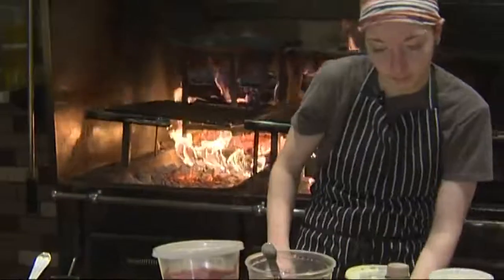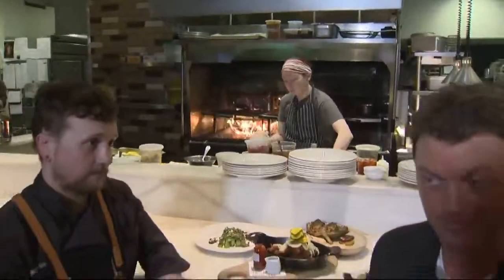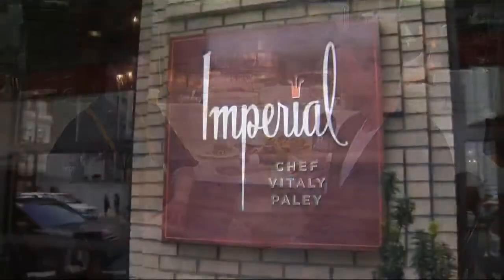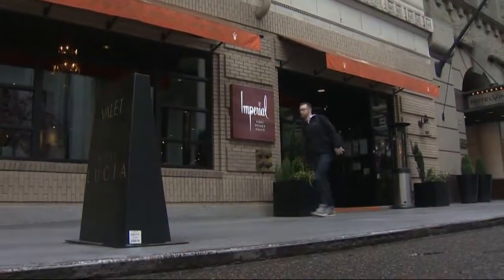All right, look at that. That right there is, that's not a gas stove. It's an electric stove. That's, what would you call that? That's a wood fire grill. Wood fire grill. Here inside a beautiful restaurant called Imperial at the Lucia Hotel, or Hotel Lucia, downtown Portland.